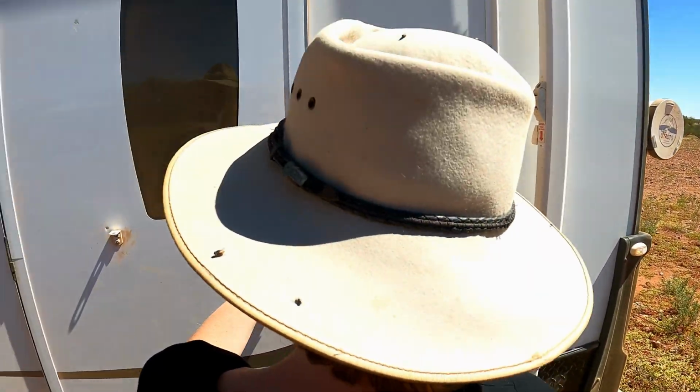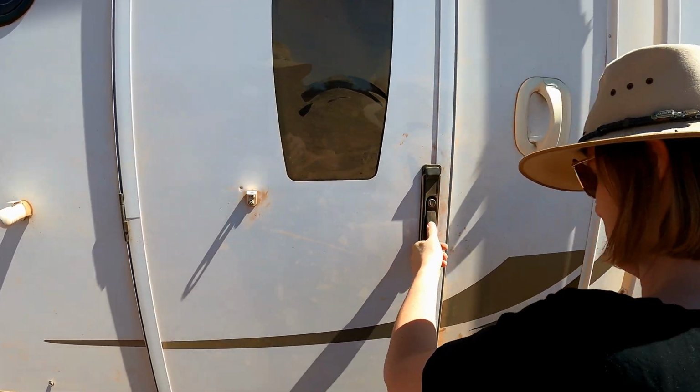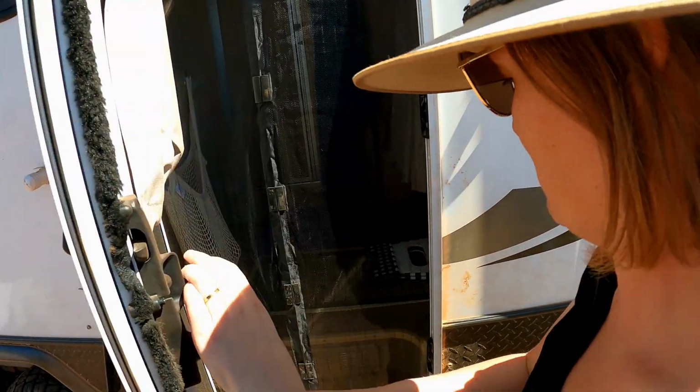We're just going to enjoy the rest of this walk and then head back and have some lunch in the van. See how much of it has been trashed from that dirt road. Hopefully not much. I'll show you when you open up the door. It's dusty along here. Of course it's dusty. See how we go.